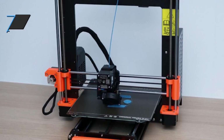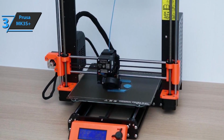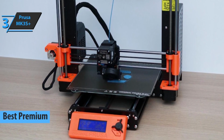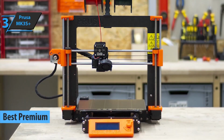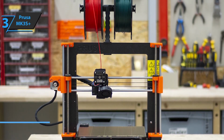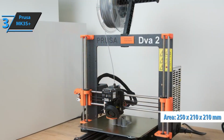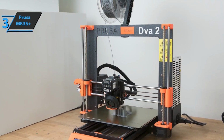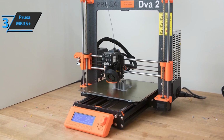If you're looking for a product of the highest quality, we decided to single out the Prusa MK3S Plus for you as the best premium 3D printer available on the market in 2023. This model has improved some of the underperforming cases of its previous network layer leveling probe. You'll enjoy a 250 by 210 by 210 millimeter build space, removable magnetic PEI-coated steel print bed, Bondtech dual extrusion system, and a host of features with top-tier results.